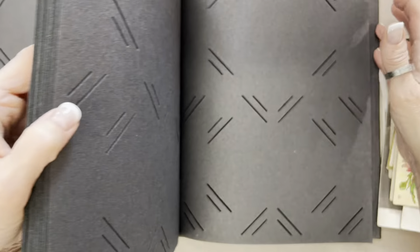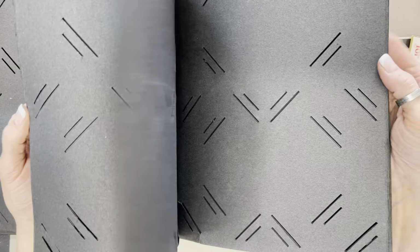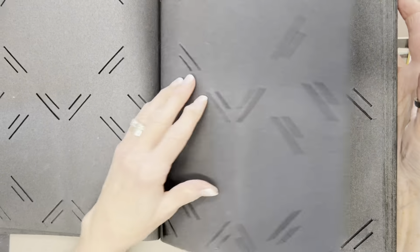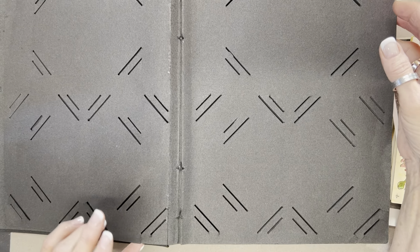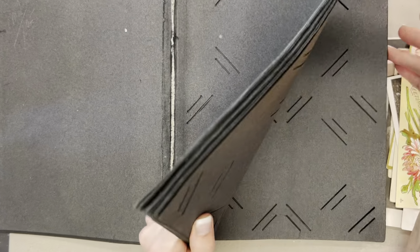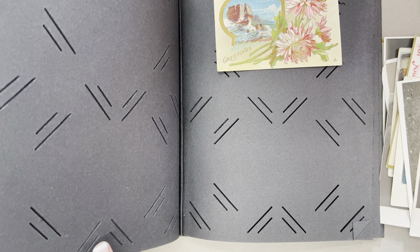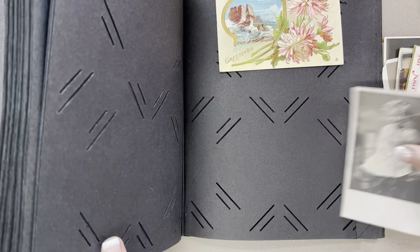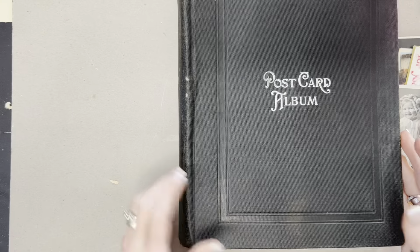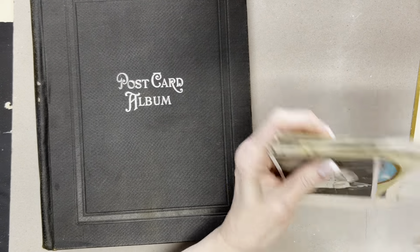And I don't know if the rest is empty, but I was thinking, since this is in such good shape, once I scan the ones that I can scan, this may be a great way to store them rather than in an index box. Some of these pages have seen better days, but it is pretty attractive when you think about it. So that's pretty cool. Anyway, enough about that. If I do fill it with all my postcards, I'll make sure to show you.